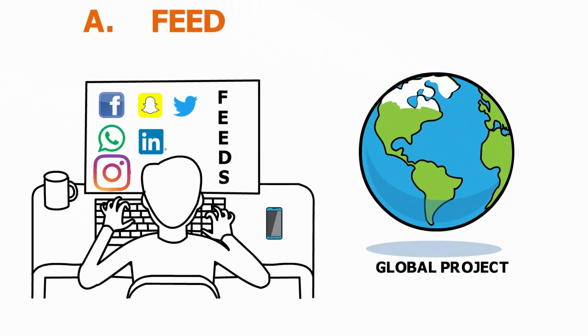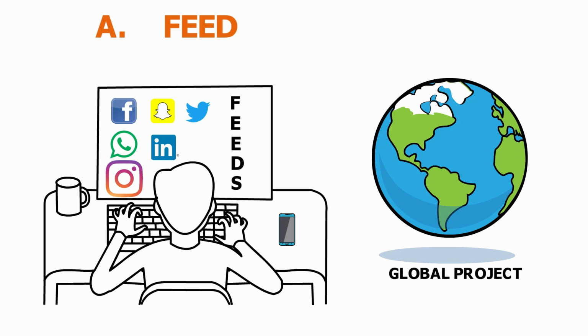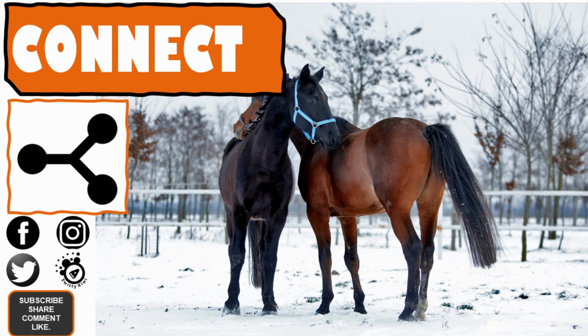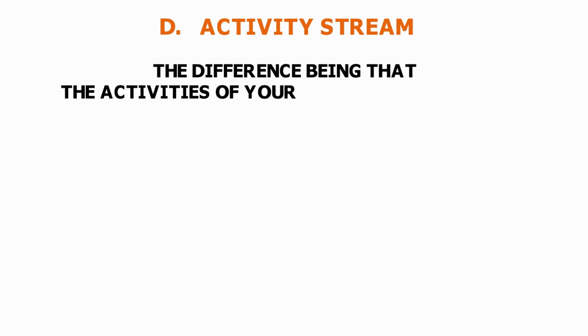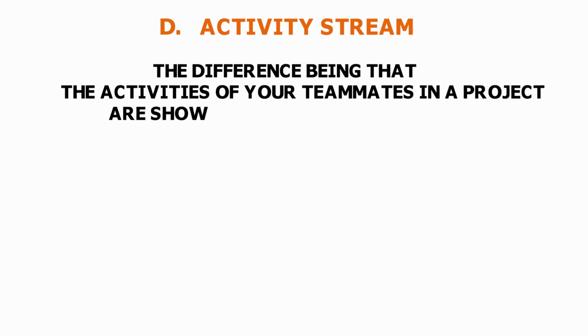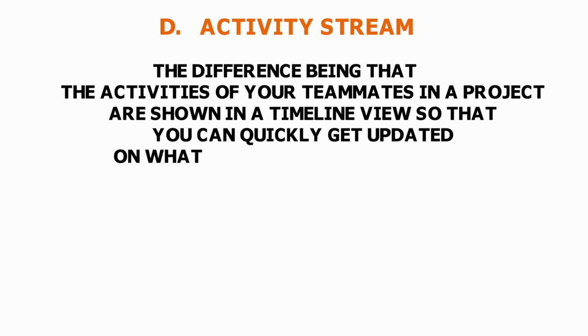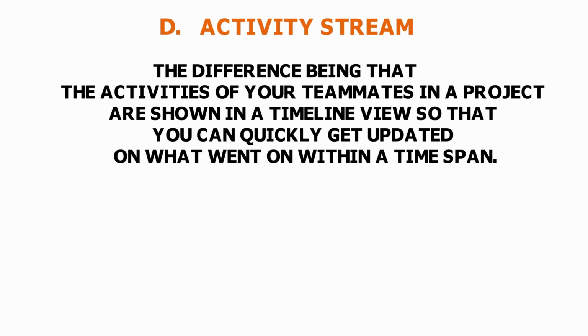Another element that is very important is the activity stream, right? This is kind of similar to the feed, with the essential difference that it's not usually shown on the team member homepage, but it is a way to basically identify the to-do list or the has-done list of your team members. So you can actually see the activities of your teammates in the project. It's shown in a timeline view, right? So you can see exactly what was done, what remains to be done. You can be updated. You can send the updates to all the main stakeholders, and you can see what was done within a time span.